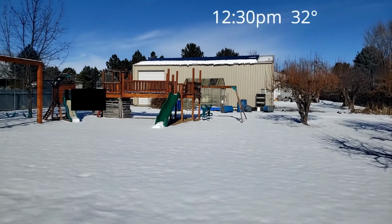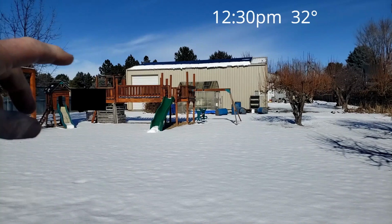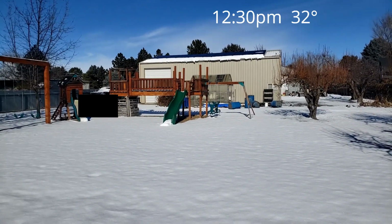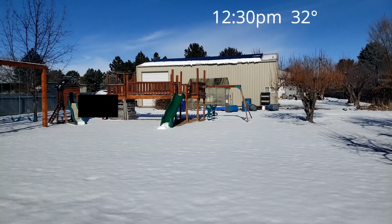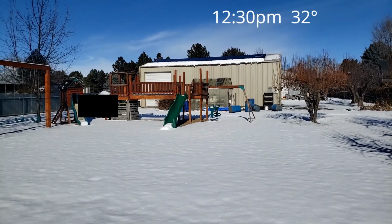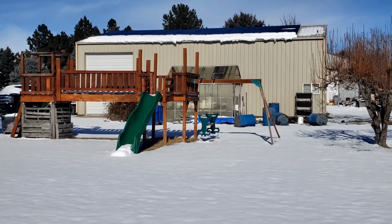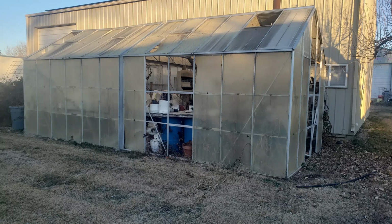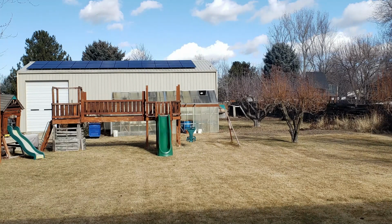All right, it's about 12:30. The snow still hasn't melted off the top of the shop solar panels, and yet we're still producing 18 amps of 240 volt power. 2 days ago, the yard looked like this. We didn't have any snow at all. So all this snow came yesterday, and because it's fairly warm here in Boise, Idaho, the snow does melt.